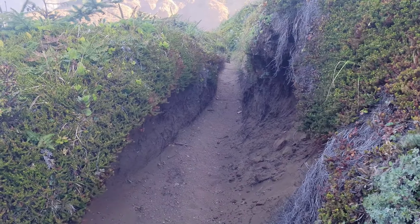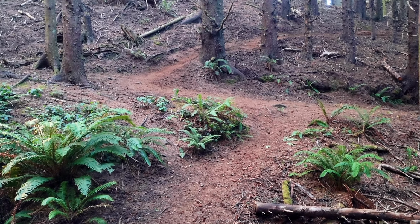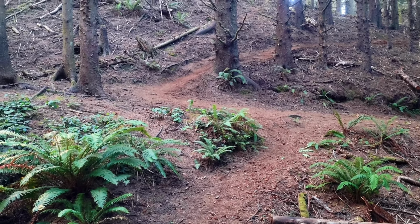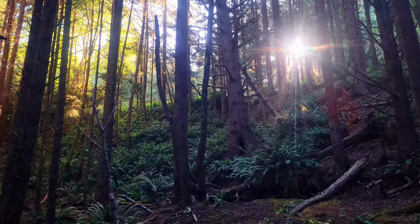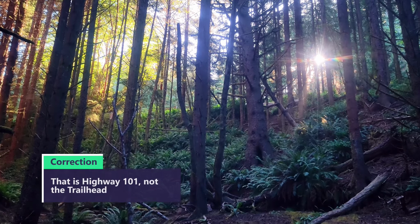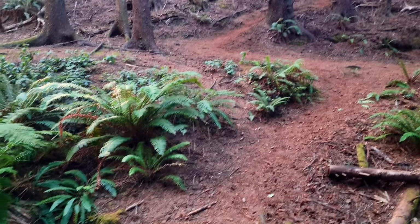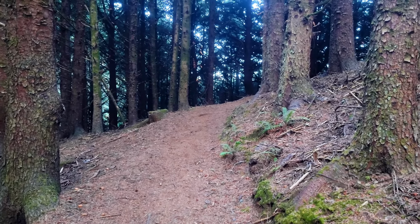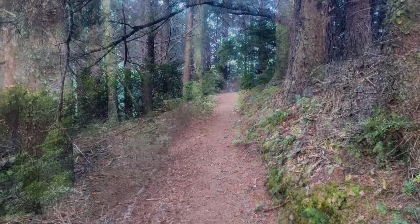Cool little section of trail. Okay, I came back to a trail junction right here. And it looks like one heads up the hill back to the trailhead. I can even see the guardrail for the trailhead up through the trees there. And then there's another section of trail that comes down here across this culvert and then heads back towards the coast. And that's where I'm going. I gotta find a breakfast spot.